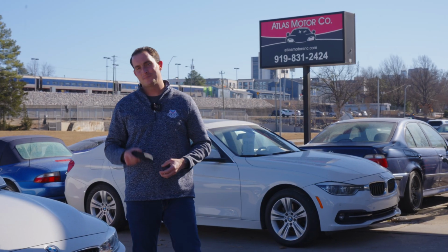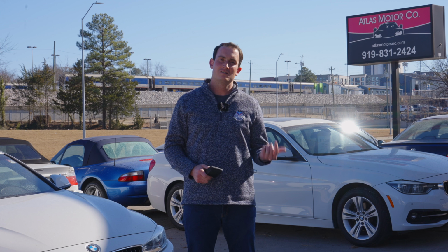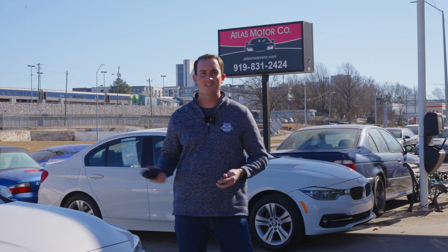Used car buying tips. You guys are checking out a used car, whether it be at a dealer lot or a neighbor's house. A couple things to look out for. 2 tips today. 2 different tools in my hands. I got a tire measurement tread depth tool. On the other side here, we have a paint measurement reading tool. One's a little more basic than the other.